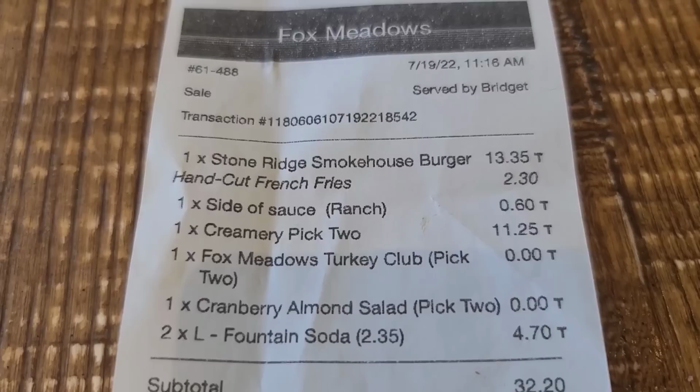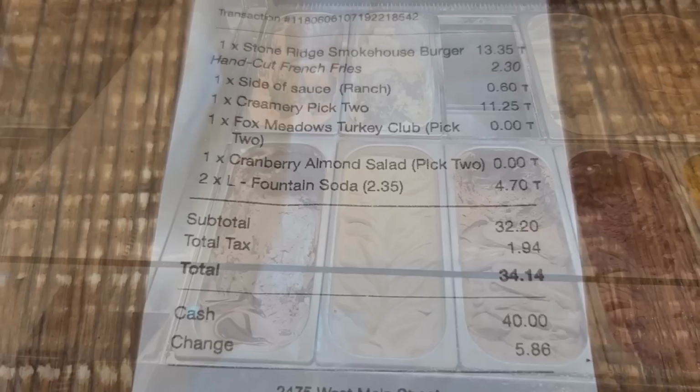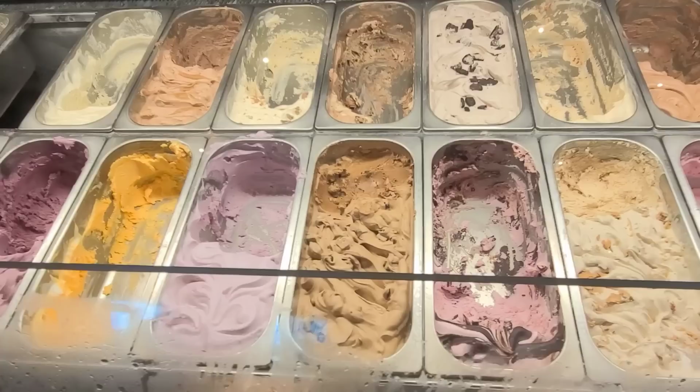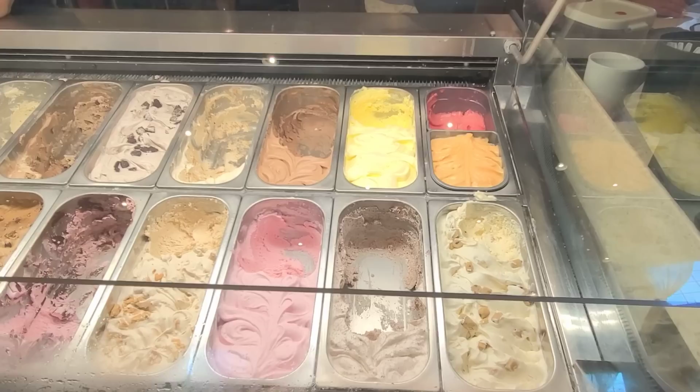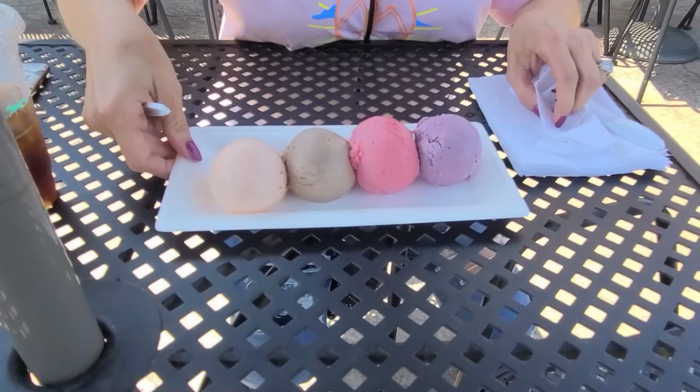But let's look at our receipt at Fox Meadows. Here's my Smokehouse Burger. Added on some fries for $2.30. A cup of house-made ranch. There's Bobby's salad and sandwich, $11.25. Two fountain drinks. Grand total, $34.14. We came outside to eat the ice cream, but we're gonna have to eat it quick because it's hot.